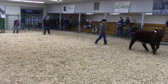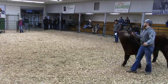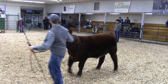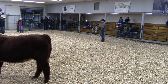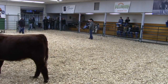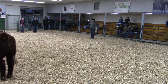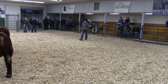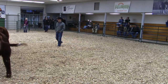consigned by West Shorthorns. Second in is lot number 8, also consigned by West Shorthorns. And third in the ring is lot number 5, consigned by Three Buck Cattle Company. These bulls range in age from February to early April 2017. Shorthorn Plus Champion Bull Drive.